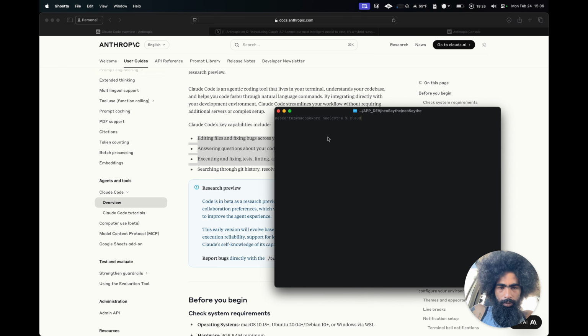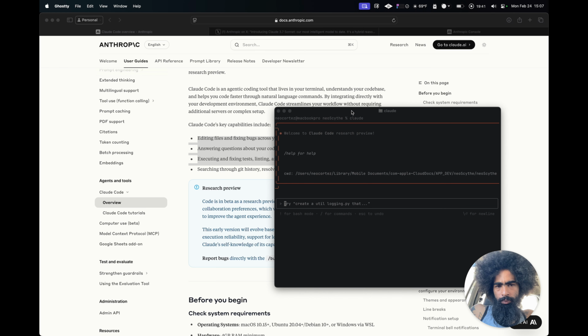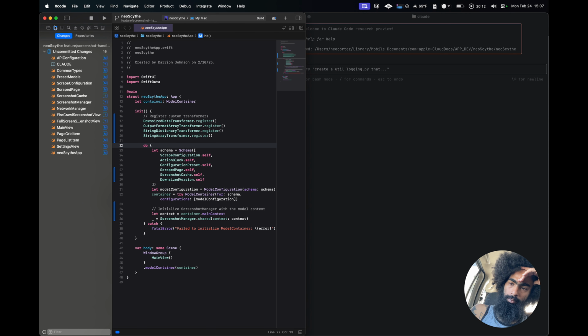Alright, and so we're going to do Claude. What's up, Claude? Alright, welcome to Claude Code. Boom. So see if I put this on this side. Let's do Neo Scythe. We'll put this on that side. And then I will build this. So I think, what did I need to do? I think the next step was I needed to integrate the loading. Or let's see if we could stage all the changes and commit. Let's see.